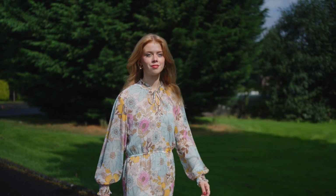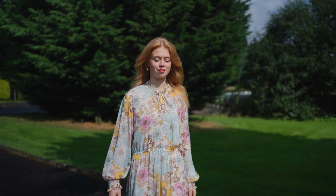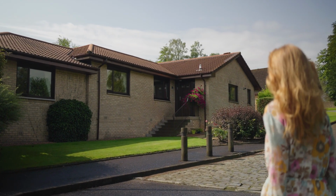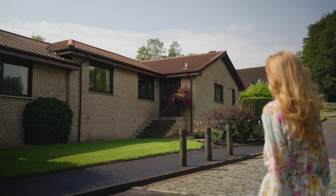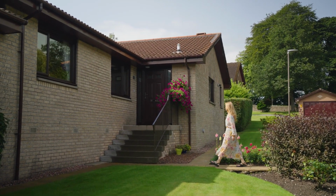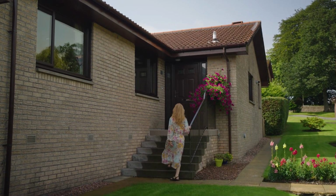Today I'm in the quiet historic village of Doune, situated north of Stirling and surrounded by the beautiful Perthshire countryside. Mr and Mrs Rennie have lived in this 1970s extended bungalow for years. The couple raised their two daughters here, and now as grandparents they often have the whole family gather here to be together.